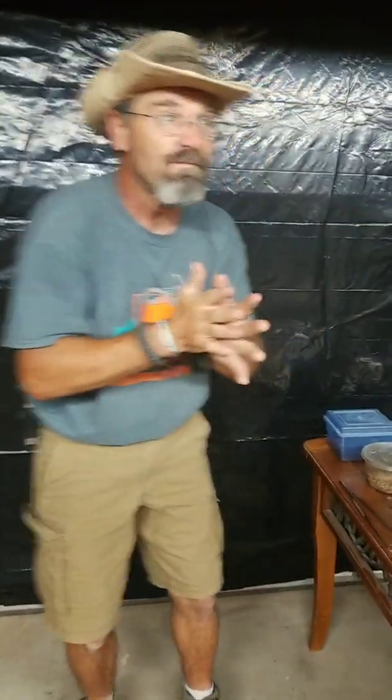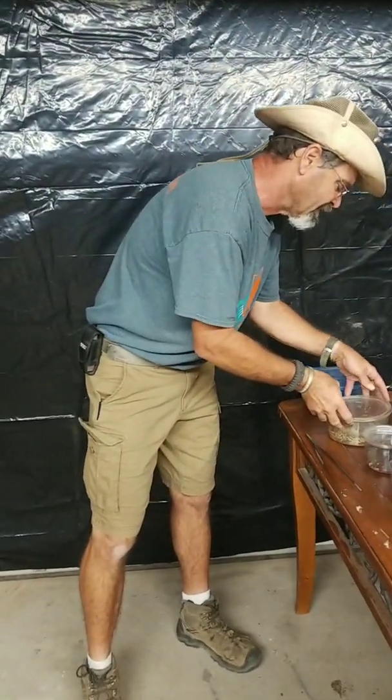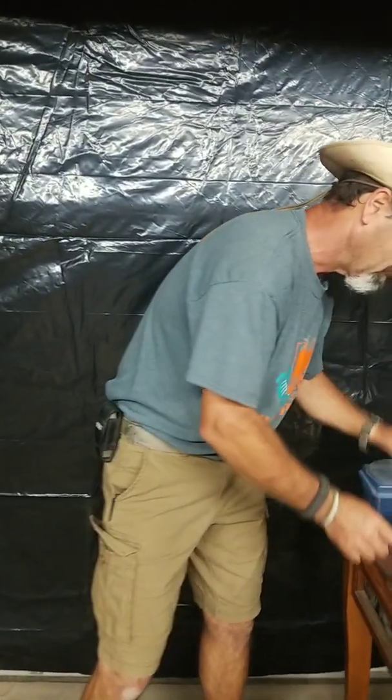So, one more question if we've got one. And then he's asking, do they have eyes? Yes, they have eyes. We're going to see those a little better on a species coming up. But let's see if you can see those eyes. They actually have eyes in a few different places. Scorpions generally have 6 eyes.